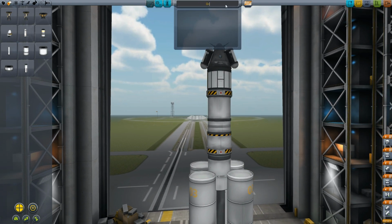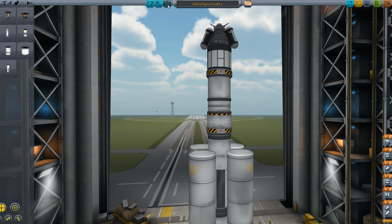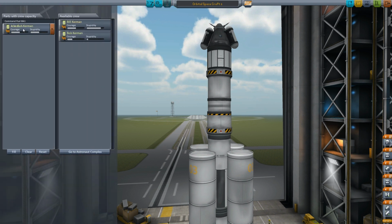Orbital spacecraft 1. And we're going to save this sucker. Save it. Done. All right. We also want to make sure the crew is going to be changed out. Jebediah, you've done so much. Bob, you need some practice. Even though I know these don't do anything right now, Bob is going to go into orbit for his first time.